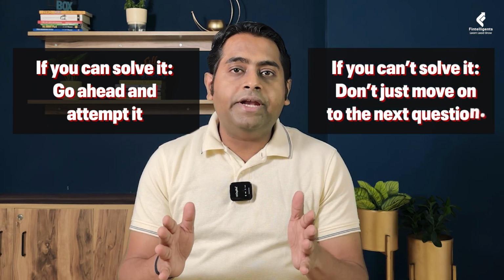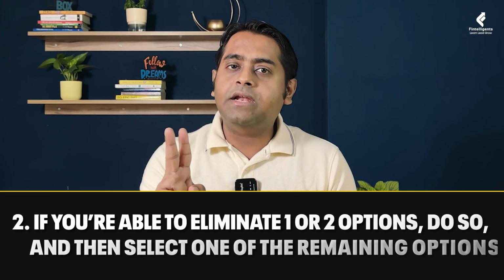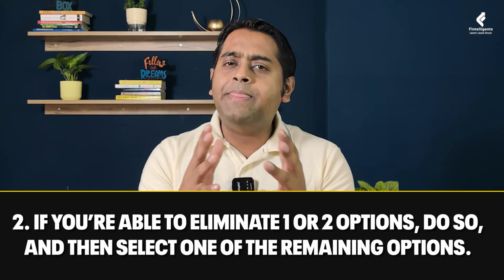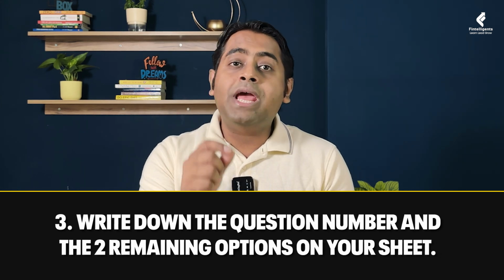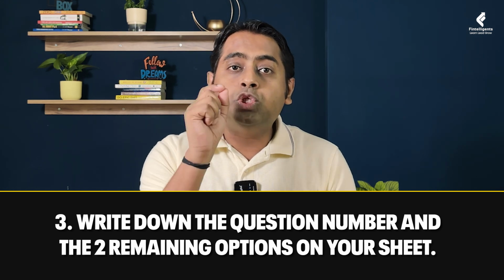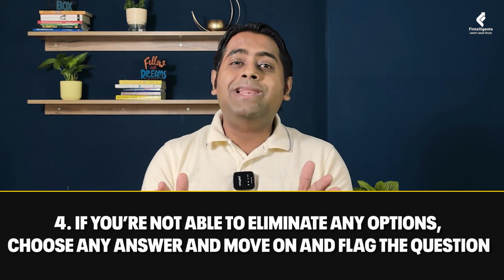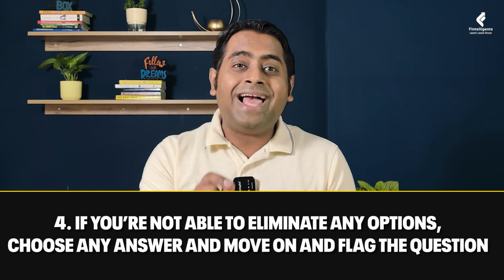If you can't solve it, don't just move to the next question. Instead, do this. First, flag the question. Second, if you are able to eliminate 1 or 2 options, do so. And then select one of the remaining options. Write down the question number and the 2 remaining options on your sheet, so that when you come back, you can choose any one of those remaining options if you want to change the answer. If you're not able to eliminate any of the options, choose any answer and move on and flag the question.